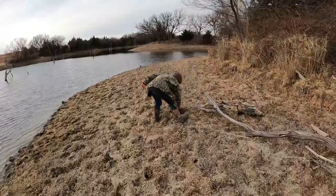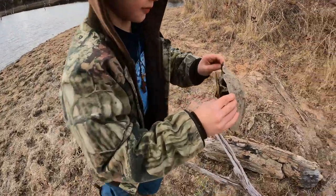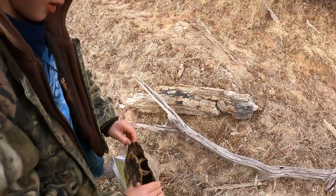Oh, nice. This one's crazy clean inside of it. All right. Look at that. Well, you can see some yuck. Yeah, like bones. Nine. Good job, boys.